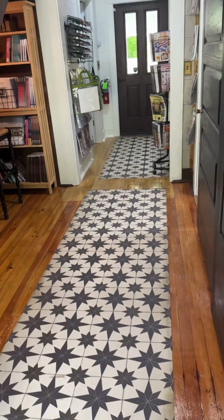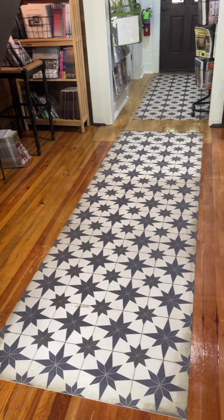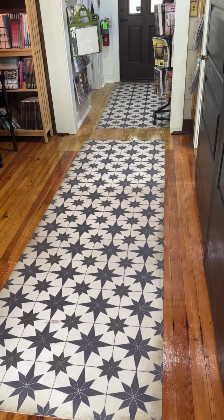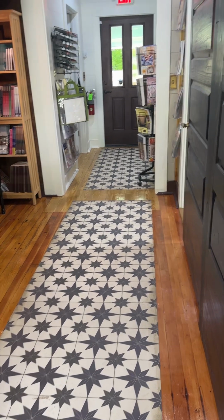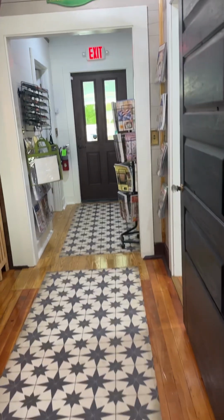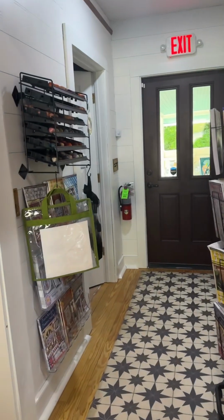And if you followed us, you'll know that we had to sand these floors. It was painful, but we did it. And these are vinyl rugs. And so we put vinyl rugs down here so that they were less of a trip hazard. And then you can walk this way. So I'm going to skip under the stairs for now just to show you.